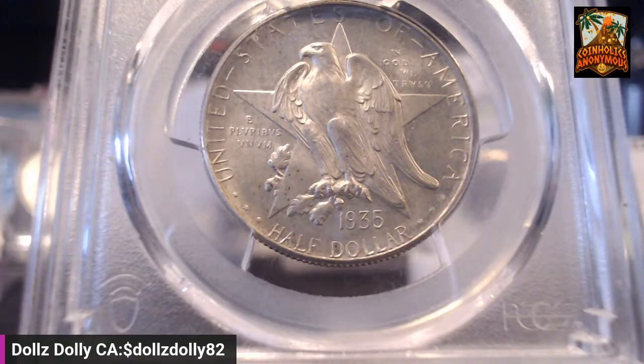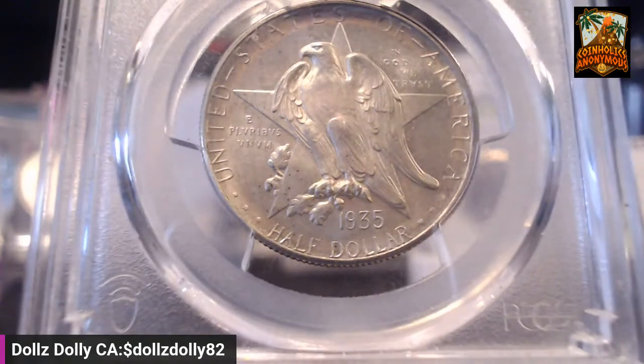My throat's getting dry. The next one is the Daniel Boone Bicentennial. It is amazing. I like the back of it because of the angel. I love it.